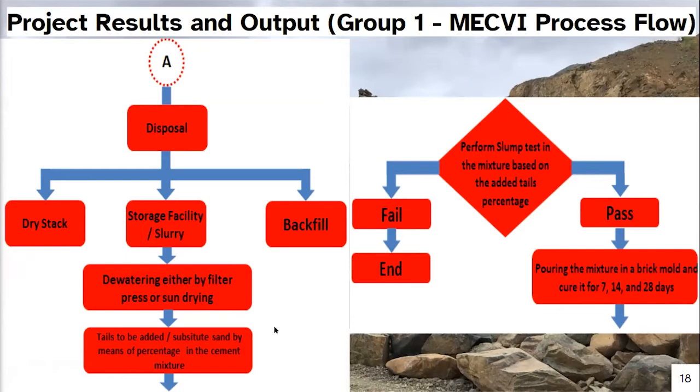Next, the tails would be added to or substitute sand by means of percentage in the cement mixture. Then it would go to an optional process flow of performing a slump test on the mixture based on the added tails percentage. This is essential because we need to identify the workability of the cement mixture prior to mixing. If it fails, we need to have a trial and error process again. If it passes, it goes to the pouring of the mixture in a brick mold and curing it for an interval of 7, 14, and 28 days. So next slide.